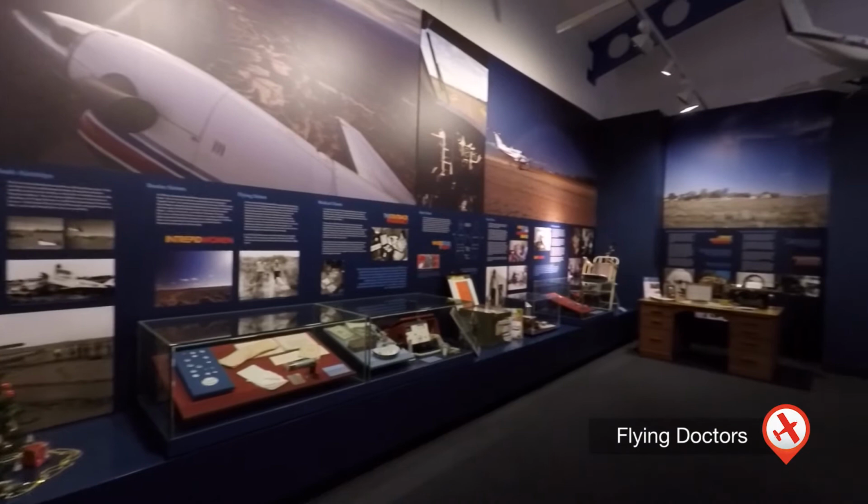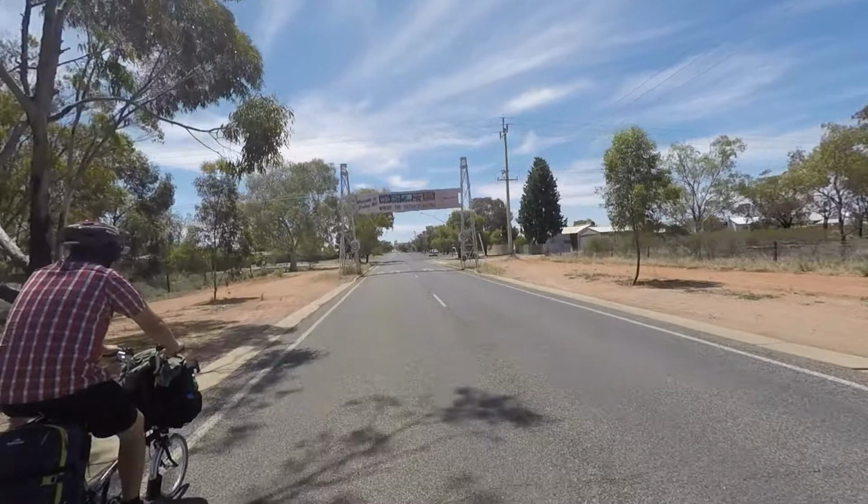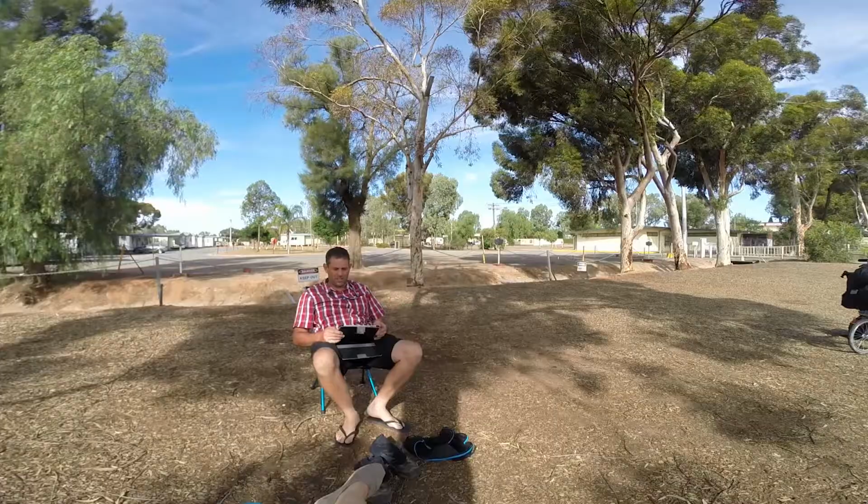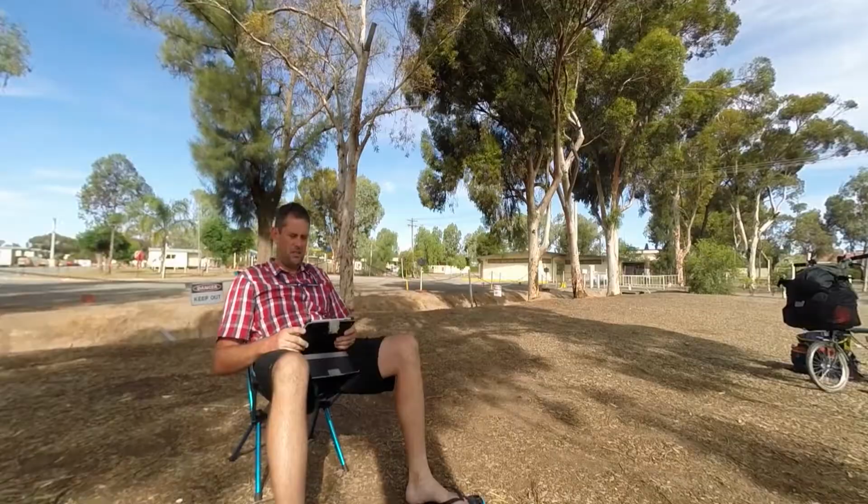Once we finished in the museum, we headed into the town of Broken Hill. That's a 7 kilometre ride. We turned up at the caravan park. The only place that the caravan park had for us to pitch the tent was on wood chips. We found this to be a pretty common thing as we travelled around the outback.